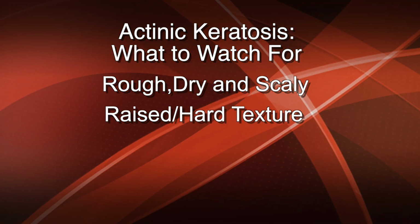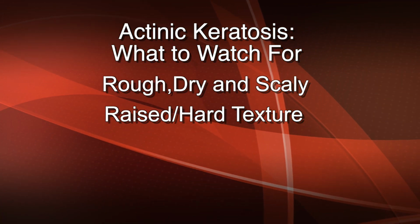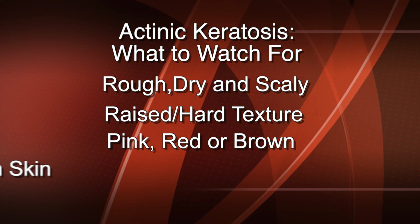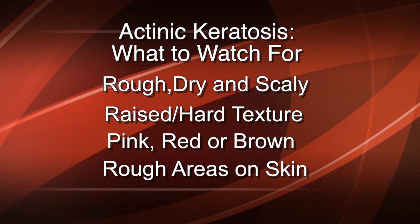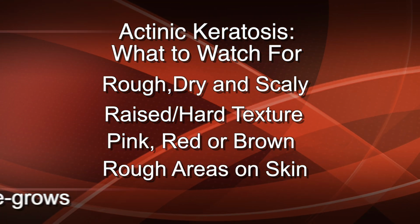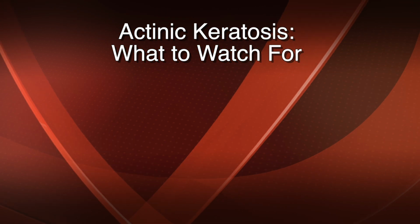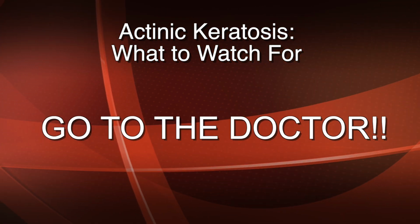So look for rough, dry, scaly patches of skin. They'll usually feel a little bit raised, may have a hard texture, and can vary in color from pink, red, or brown. Usually by running your fingers over your skin and feeling for these rough patches is a good indication that you may have one. Sometimes these scales can fall off and regrow. If you notice these things, get into your doctor.